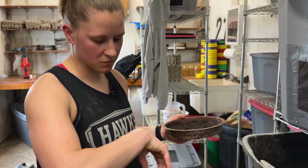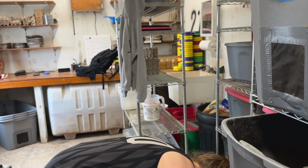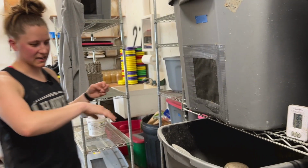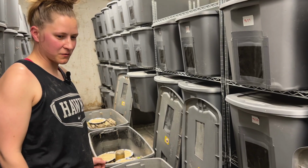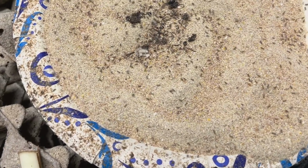This one I think is just a rogue. They're not supposed to be hatching yet, and so I don't think that they are. You get a lot of loose baby crickets because they can get in and out of anything. So these are baby crickets that went in. Like little tiny baby. Yeah, you see them? Teeny tiny.